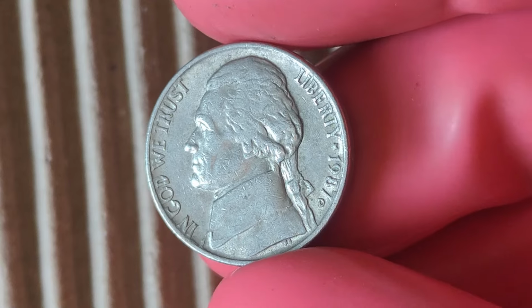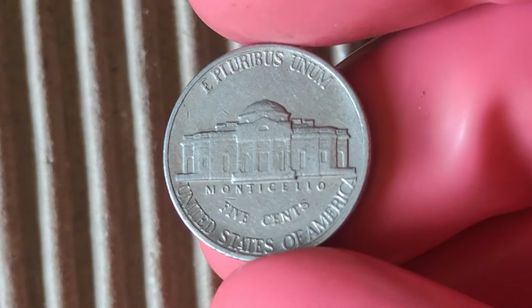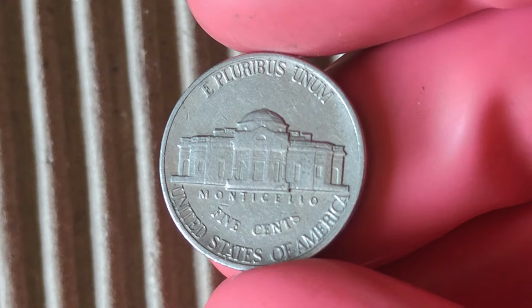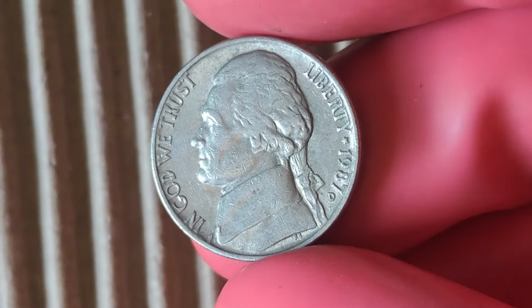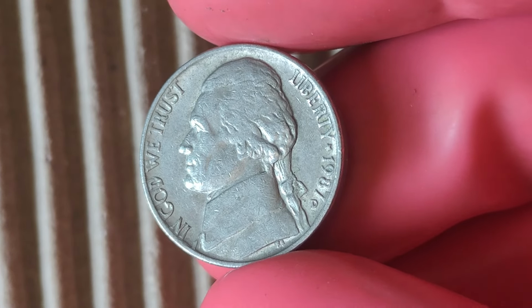A 1987 D Jefferson nickel in average circulated condition is only worth face value. But one in mint state with an error or full steps, that's where the magic begins. If you think you've found something special, send it in for grading. Top-tier services like PCGS or NGC can confirm its authenticity and assign a grade, which massively increases its market value.